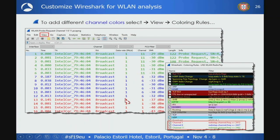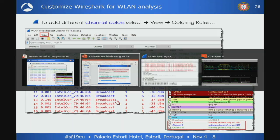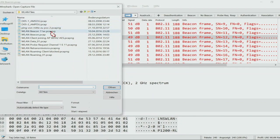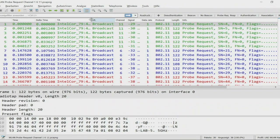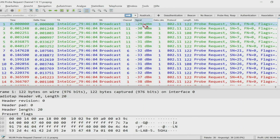We see another management frame here. It's called the probe request. You should have this file too. Probe request in channel 11. Probe request is the frame a client sends out to look for an access point.